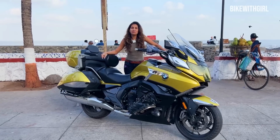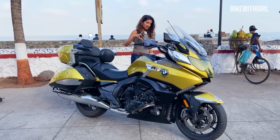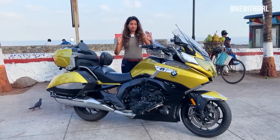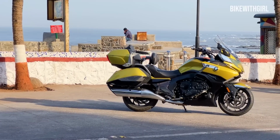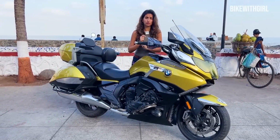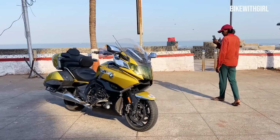Hi guys and welcome back to Bike with Girl. Today I have with me a very special motorcycle. This is the BMW K 1600 Grand America, and even though it's not the latest model and this is a 2018 model, it's very special, which is why I have brought it to today's episode. FYI, it's a whole 43 lakh rupees.